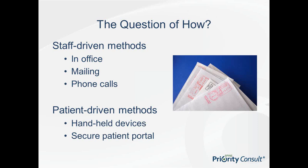All right, so one of the hardest questions to answer in an organization is how to collect outcomes. When an organization is just starting out collecting outcomes, they may attempt different processes to figure out what is best. It's very normal to go through a trial and error process. You need to figure out what works best for you, what works best for your patients, and how you can get the most results that you can.